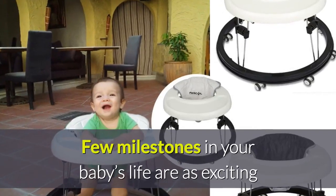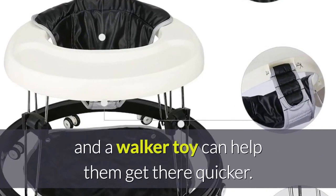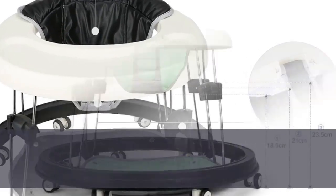Few milestones in your baby's life are as exciting as watching them take their first steps, and a walker toy can help them get there quicker.